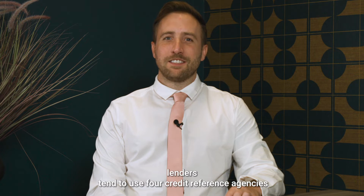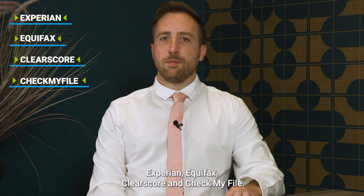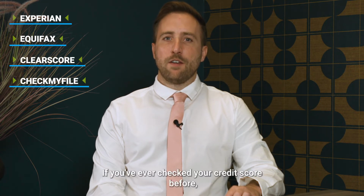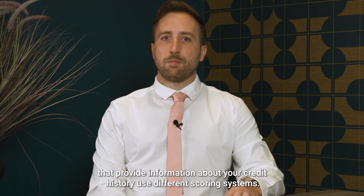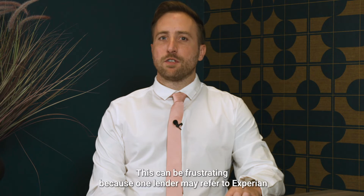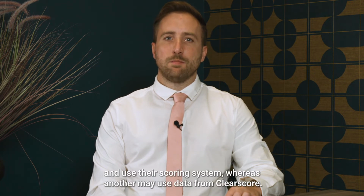UK mortgage lenders tend to use 4 credit reference agencies: Experian, Equifax, ClearScore and Check My File. If you've ever checked your credit score before, you may already know that each of these agencies, and the many others that provide information about your credit history, use different scoring systems. This can be frustrating because one lender may refer to Experian and use their scoring system, whereas another may use data from ClearScore.